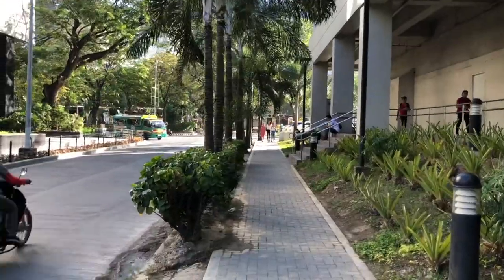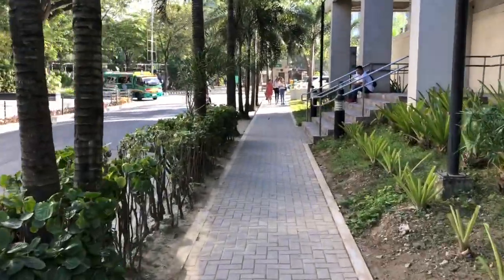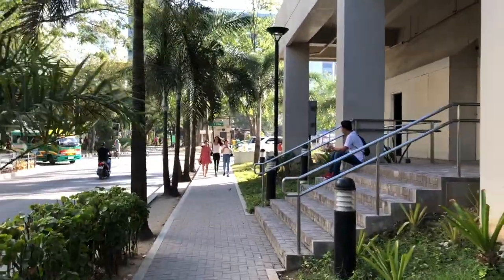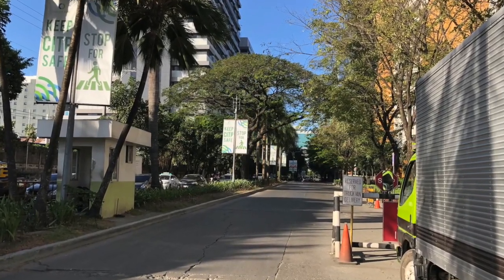There's a little divider from the street to protect you from the traffic and stuff, so you don't have to worry about the motorbikes coming at you and stuff. And now you're in a place that's just beautifully landscaped. It's sort of a very pleasant place to go.